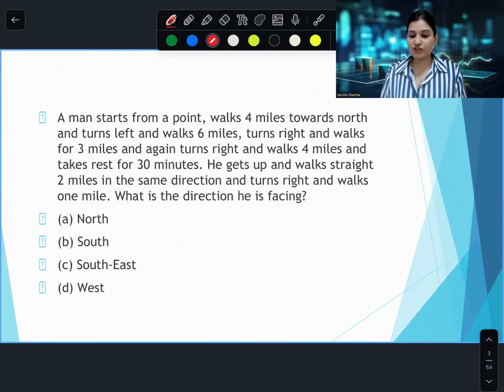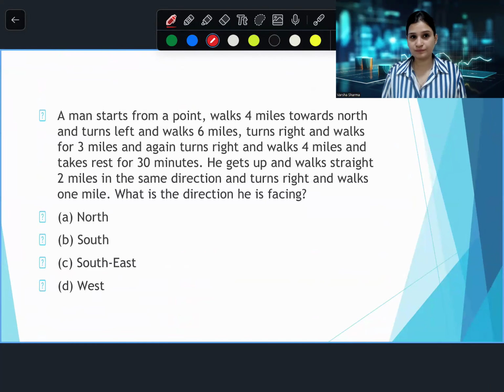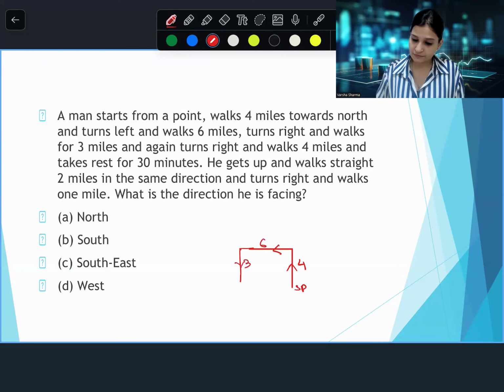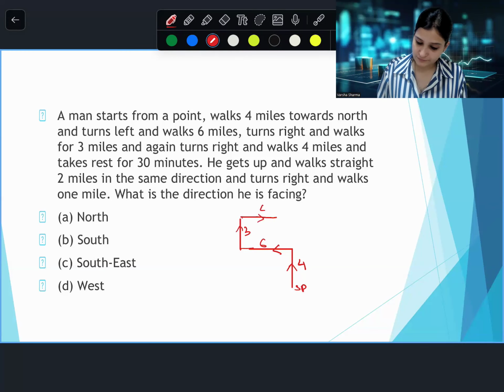Question number 3. A man starts from a point, walks 4 miles towards north. Starting point, 4 miles towards north. Turns left and walks 6 miles. Turns right and walks for 3 miles, lesser than the earlier. Again turned right and walked 4 miles. Taking rest for 30 minutes, gets up and walks straight 2 miles.